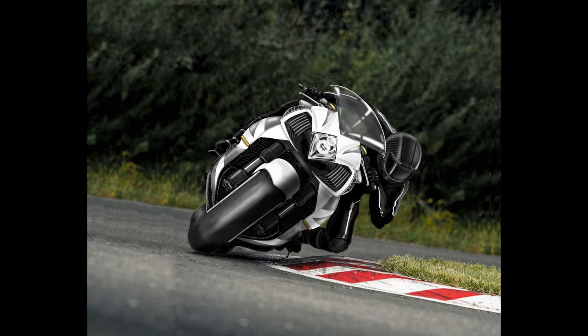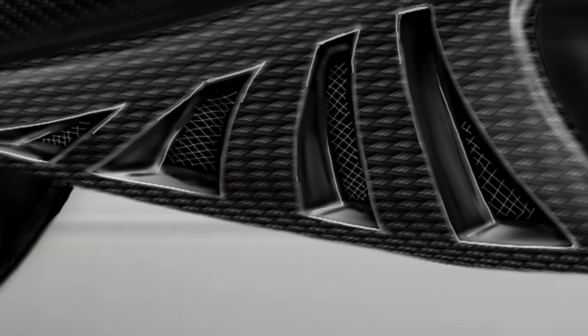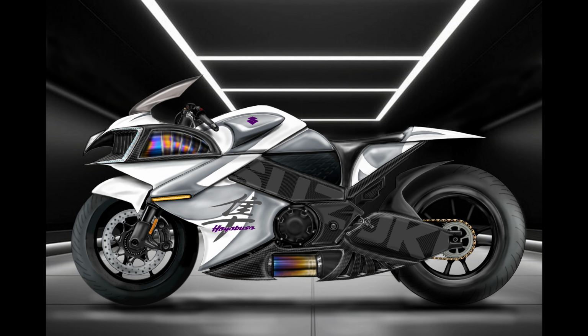For those moments when maximum performance is required, the exhaust system features valves that can open all 4 channels on each side when the most aggressive map is selected. This not only boosts power output, but also unleashes a roar that matches the ferocity of the bike's design and capabilities.